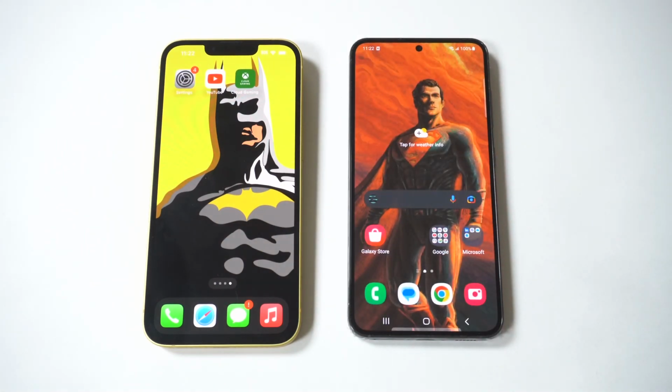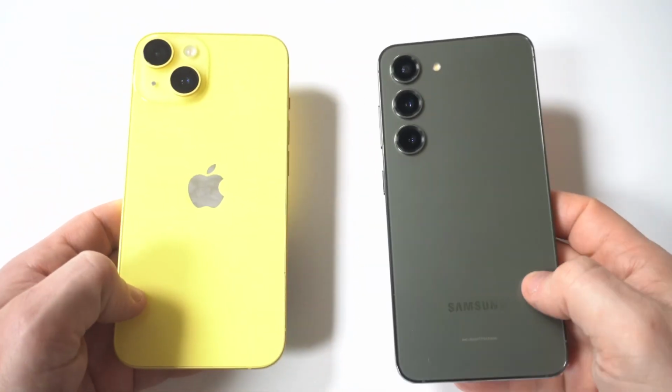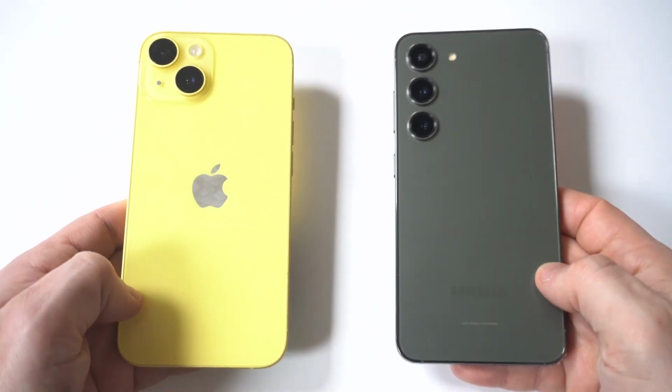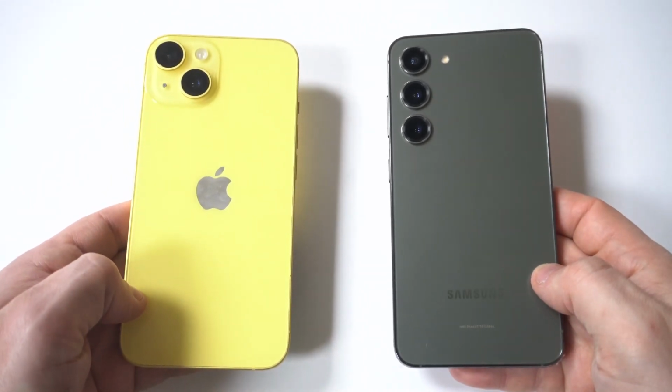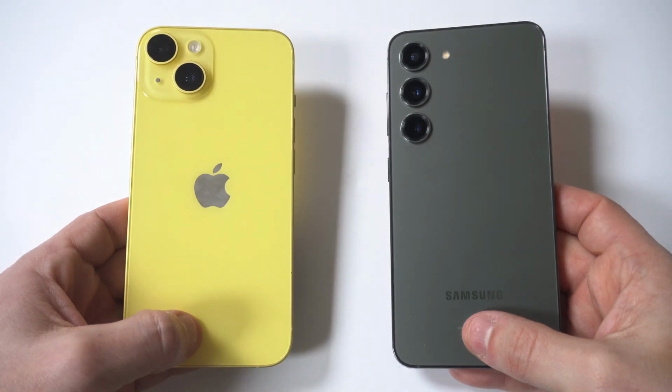Another reason you might want to consider going with the Samsung phone, especially the S23 over an iPhone, is that it's got a great camera on it. Samsung's just known for having really good cameras on their phones. It's been that way for years. And the S23 is a beast for phone photography. It also records in 8K at 30 frames per second, so it's got a notch on the 14 series in that category.